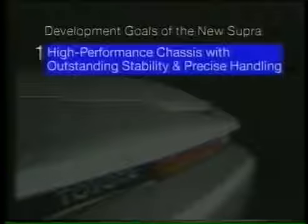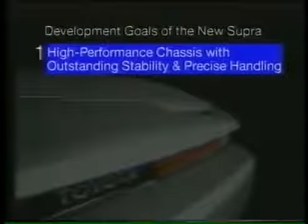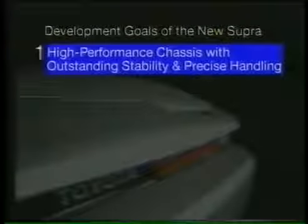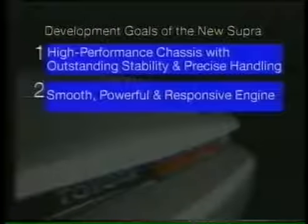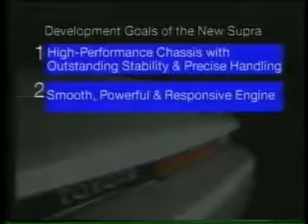One of the primary development goals of the new Supra was to create a high-performance chassis that achieved the precise handling and outstanding stability expected from a true sports car. The second goal was to develop a smooth and powerful engine with power output that would give the new Supra the sharp responses that a first-class sports car requires.